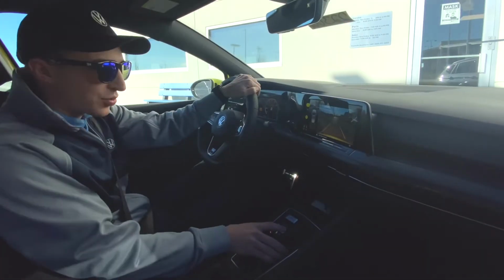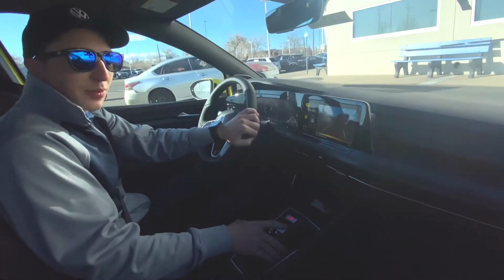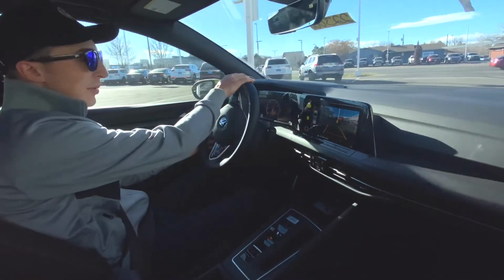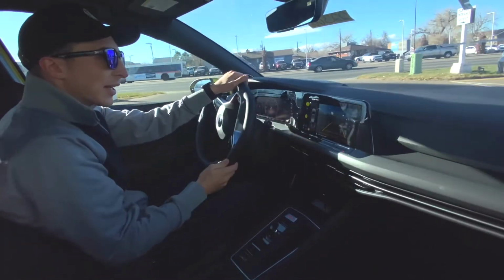I have gotten the treat of taking it around the block once or twice before. I am a little bit privileged, you know, getting to check one of these out. We have one on our showroom floor that's identical to it, as well as the one I'm driving here. They're both Autobahn trim levels in that pomelo yellow metallic.